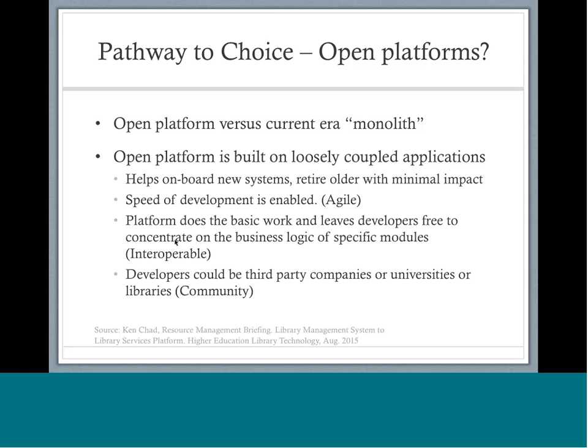Whereas in the web world that we all see, web tools and platforms that we all use change regularly, and we just adapt to it. We figure it out. However, that barrier is so high within library system technology that the barrier to change becomes really, really difficult. There's a couple of benefits or attributes that this provides. The speed of development is enabled. It becomes an agile technology.